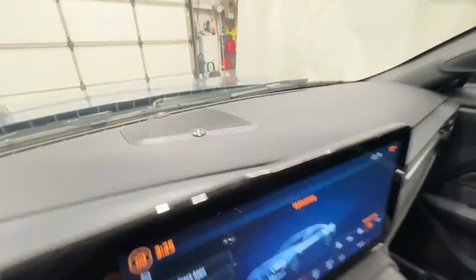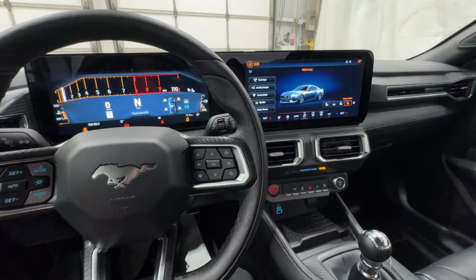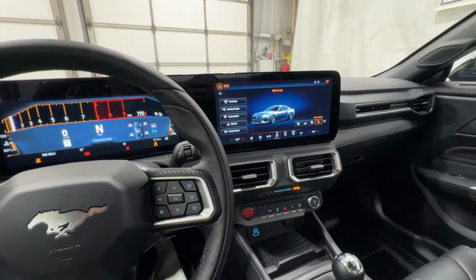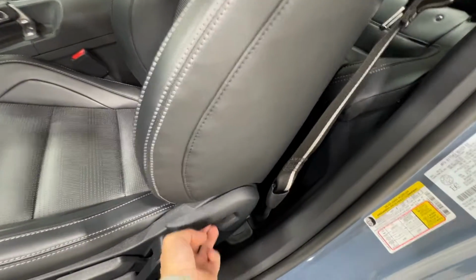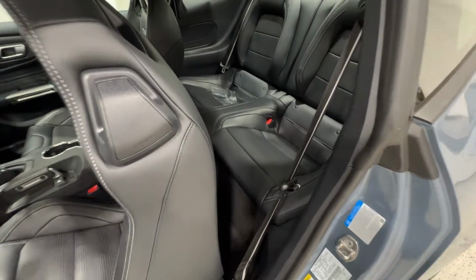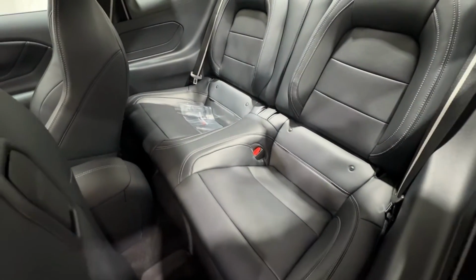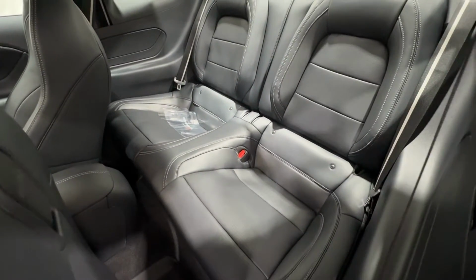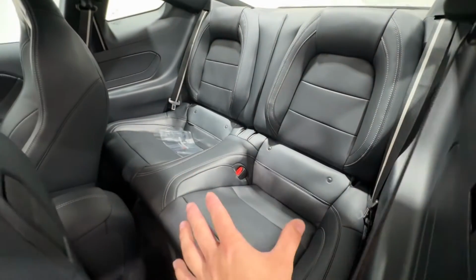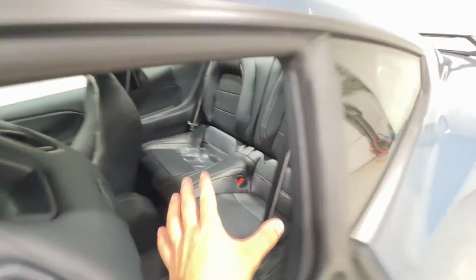But also with this premium model, you're going to have the B&O sound system, which has been revised for 2024. Really, really nice sound system there. And then to access the rear seats, very easily, we have a little tab right there we can use to manually fold the Recaro seat open. And with the Mustang, of course, there's not going to be a huge amount of space in the rear. It is a two-door sports car, so we can't expect too much, but there are rear seats back here. You have two seats in the back here if you need them in a pinch, so they are back there.